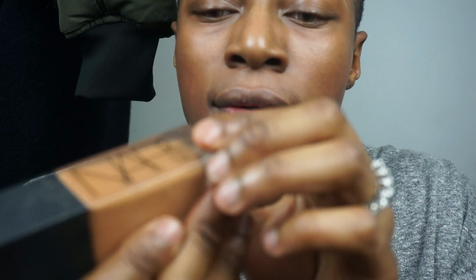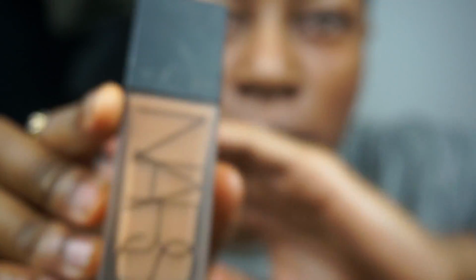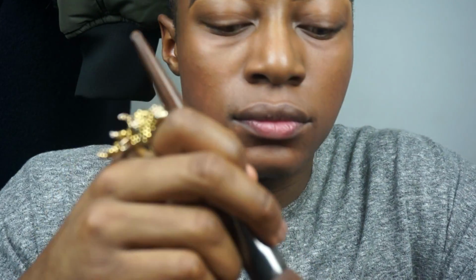That looks super cute. Guys, I'm using the best foundation ever, which is the Nars All Day Luminous foundation in medium dark and New Guinea. Make sure you shake this foundation really well because it just needs shaking before you apply it. They say use one pump, but who's using one pump? I'm using 4 because one pump I feel like you just need a bit of extra.